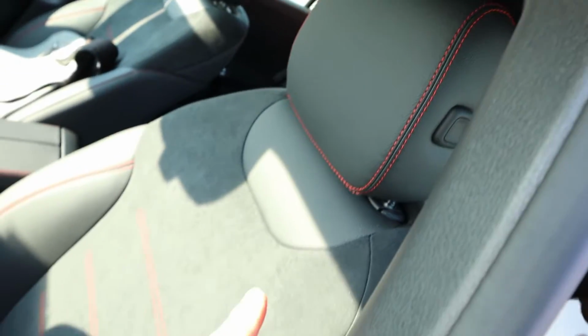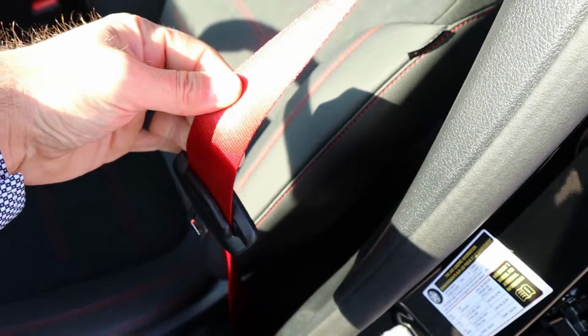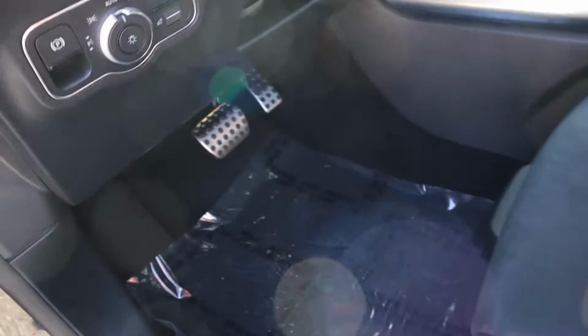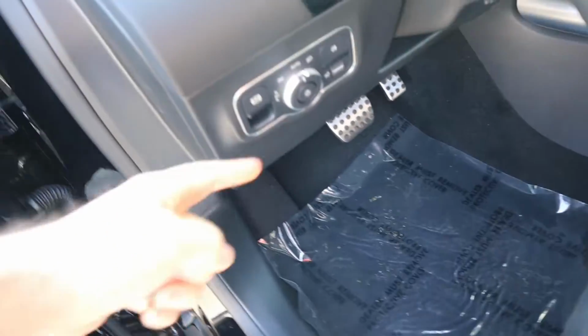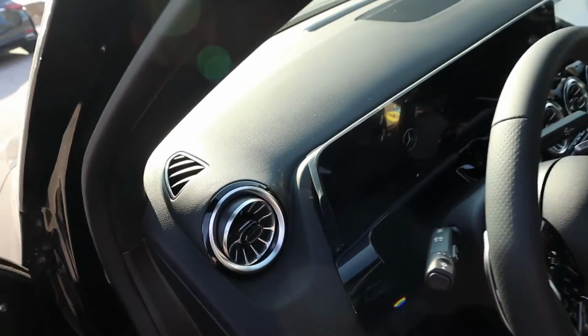Then more of that red stitching there, and then look at all the trim down the rest of the seat, and then the red seat belt, that's pretty sweet. And then the pedals, they actually look really sharp. And we have our light controls right here as well, and then the dash does have soft touch trim all over.